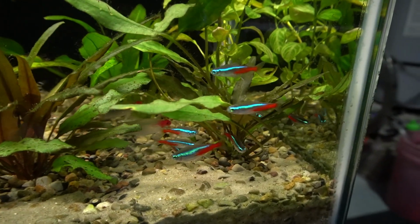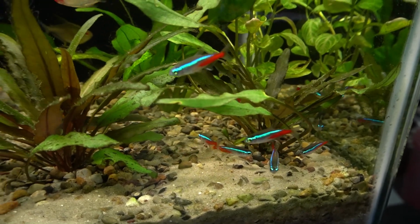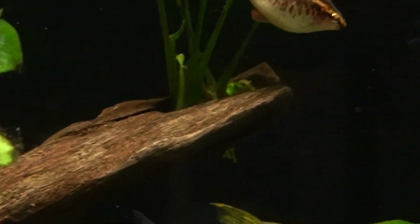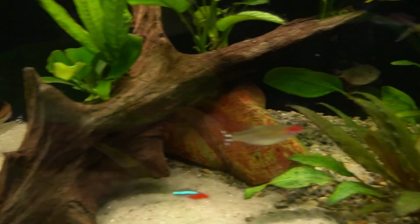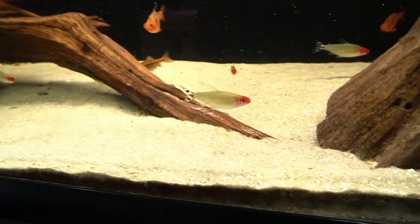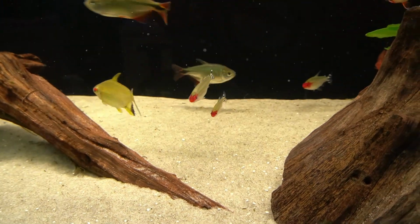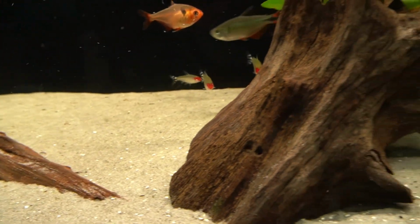All the neons are doing great. There's 10 of them in there. First batch of neons I've had that have really lasted, been a little more rugged. One little lone ember in here. You can make them out there. Little ember tetra. Some quarries. A nice group of rummy nose. Love the look of rummy nose with those black stripes on the tail.